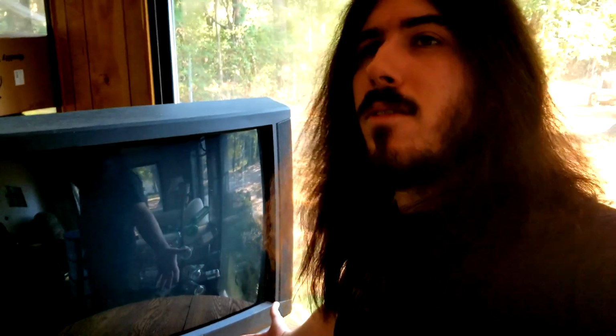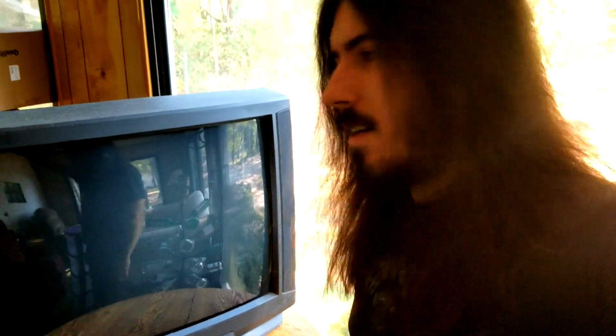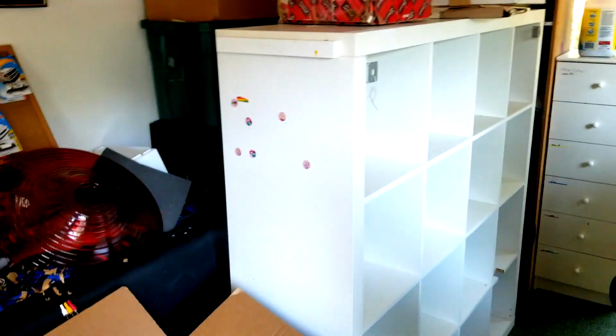But yes, this is my beautiful JVC 36-inch D-Series CRT. Once I can actually move into a nice setup room, I'm going to be using this to stream off of. Most likely just to play games, obviously, but I'll be able to see them. It'll be nice. There'll be a lot of space, a lot of room for games, and I'll use that for game consoles.